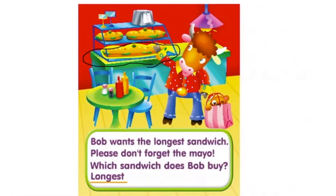Which sandwich is the shortest? Yes, this sandwich is the shortest. The sandwich on the left. What about the sandwich on the right? Can you make up a sentence that tells about the length of this sandwich? Use the word shorter and longer. Yes, this sandwich is shorter than the sandwich on the bottom, but longer than the sandwich on the left.